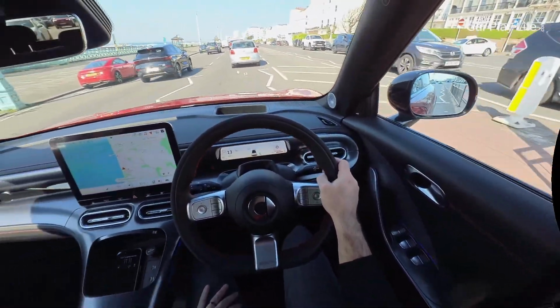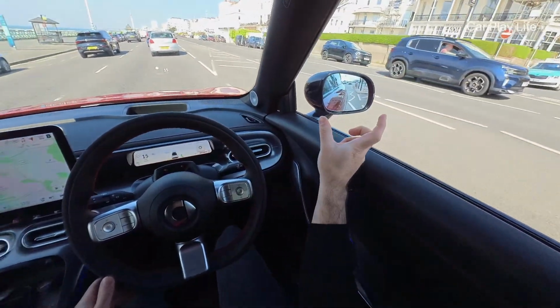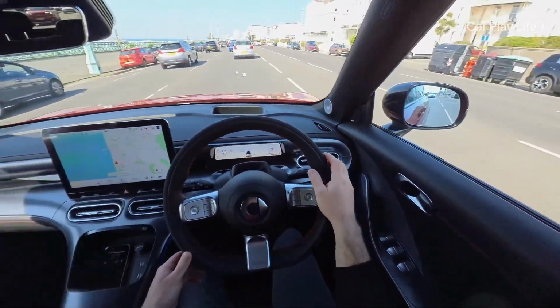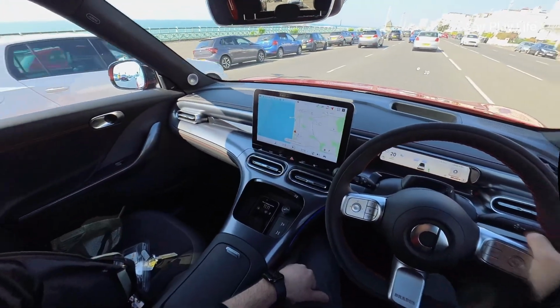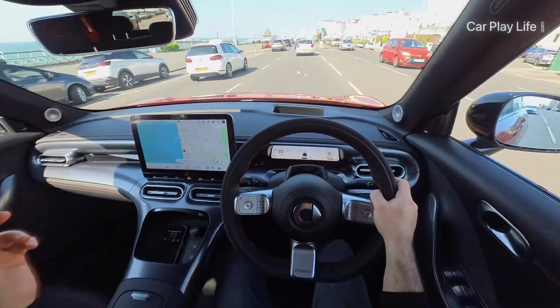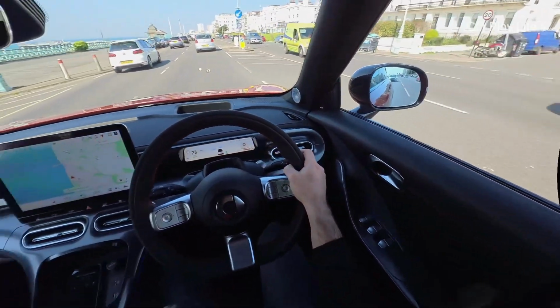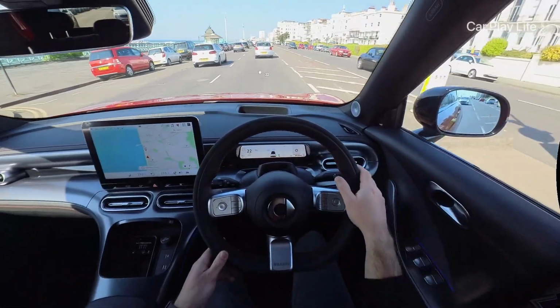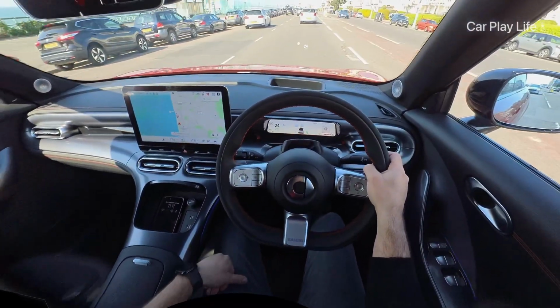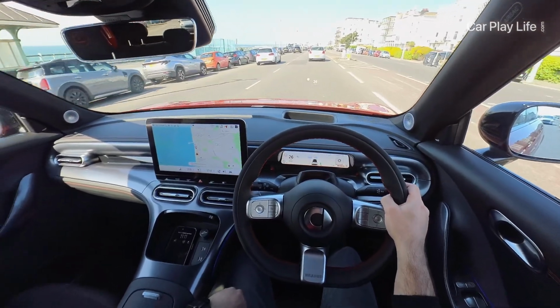Good visibility in the mirrors. They're not as long, they're quite short, but they've definitely got the height, so it gives you that kind of SUV feel to it. And there are blind side warning indicators as well on this version. Small little stamp there that lights up. So that is good.